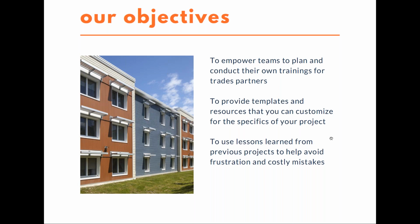So the approach that we decided to take for this project was really to first go out and talk to people who had worked on different multifamily Passive House projects here in New England for the most part. We talked to architects and general contractors and Passive House consultants and some raters, and really just tried to find out what were some of their challenges, what are some of the lessons learned from the projects that have been completed over the last few years, and then how can we translate that into some tips, recommendations, tools that will help all the projects going forward, hopefully do it better, more efficiently, and hopefully avoid some frustration and costly mistakes.